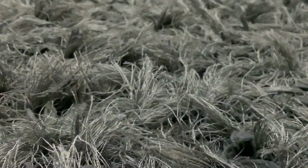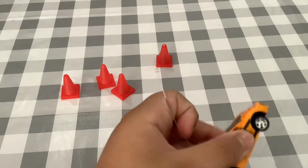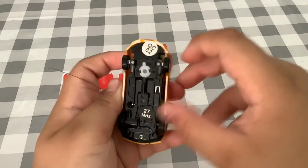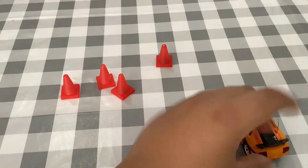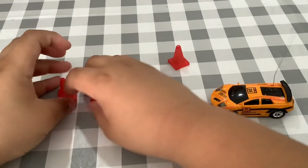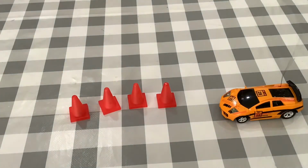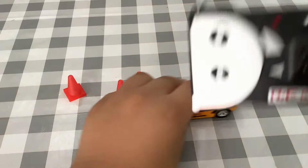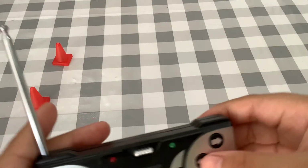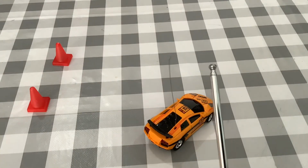Okay, but yeah. RC car, and if you want to take it out, you press this, then press the on button here, and it should go now. So here's the cones, and yep, it also rolls. So it's like a realistic car. Oops.